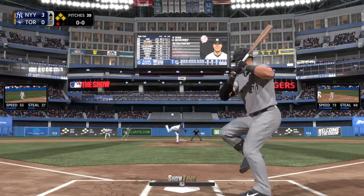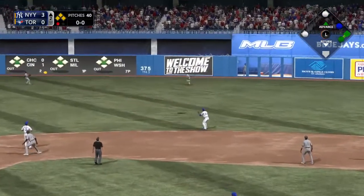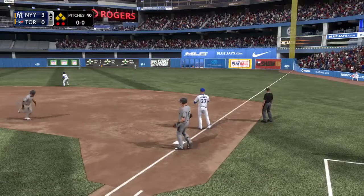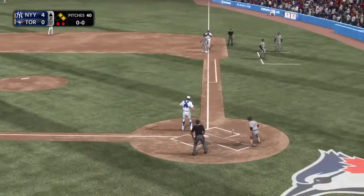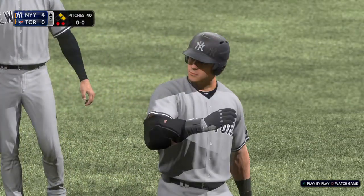Here's the first pitch to him. Pulled toward right center field. Henson moves over. And he makes the play, but this should extend their lead as the runner tags from third. And the runner from third crosses the plate. Obviously, he's hoping.